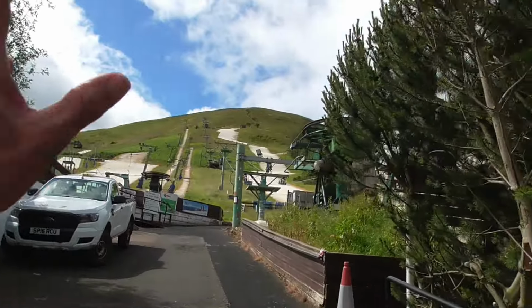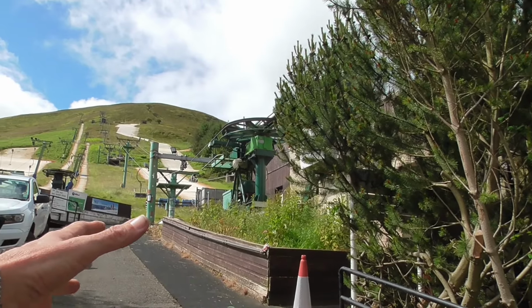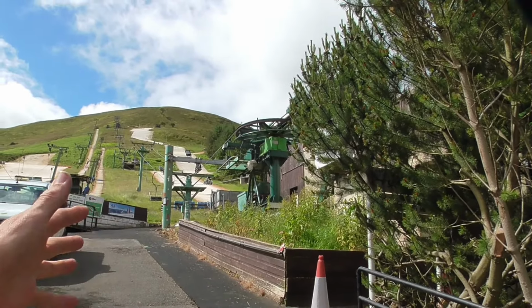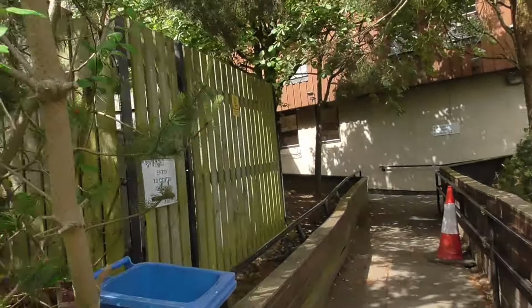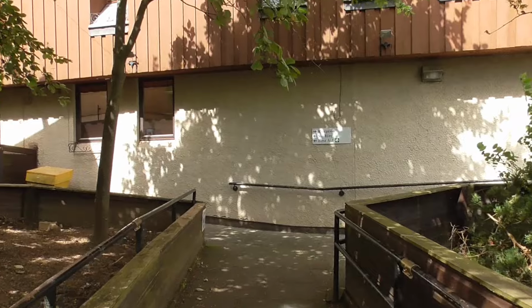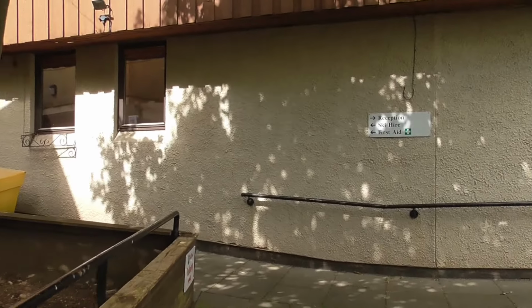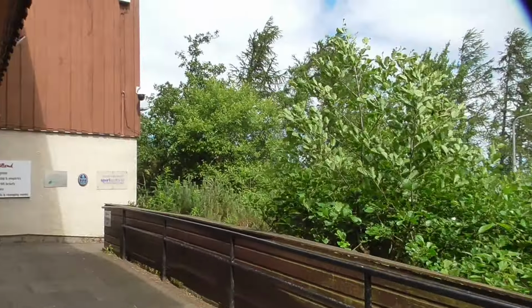I was just chatting to the guy that's the lift attendant here. Coincidentally, he comes from the same village as me down the borders, West Linton, which is where I was brought up. I was born here in Edinburgh, but the family, I was brought up down in the borders there. Bit of a coincidence there. And he's given me a little heads up on something. So in the very end here, I'm going to have a quick look at what he's told me is available to do.